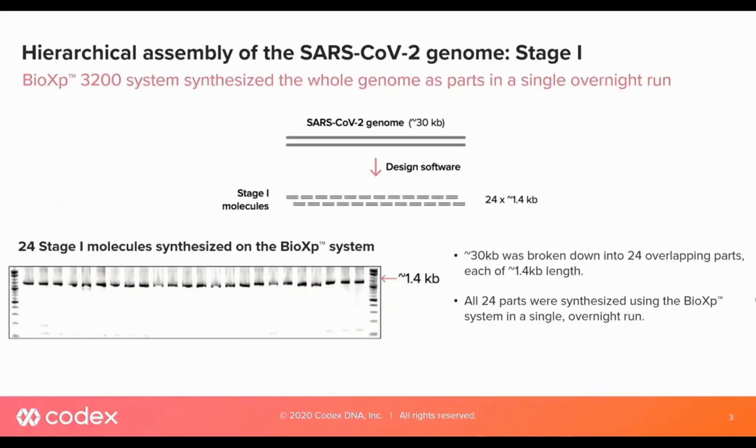We then cloned the stage 1 molecules and obtained sequence-accurate clones, which were then used in subsequent stages of the hierarchical assembly. We combined 3 consecutive stage 1 molecules through Gibson Assembly in order to generate 6 stage 2 molecules. These molecules were then combined again into the final stage of the hierarchical assembly, the stage 3 in this case, using Gibson Assembly in order to generate the full-length genome. The genome was captured in a bacterial artificial chromosome at this final stage of assembly.